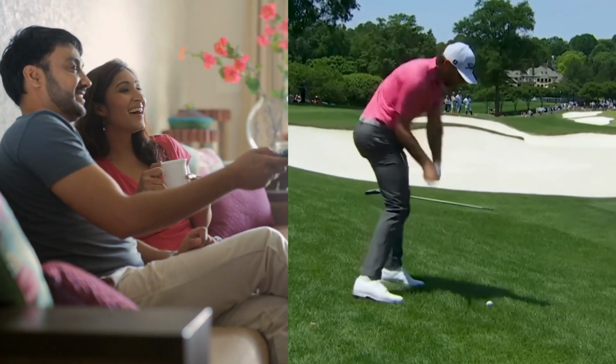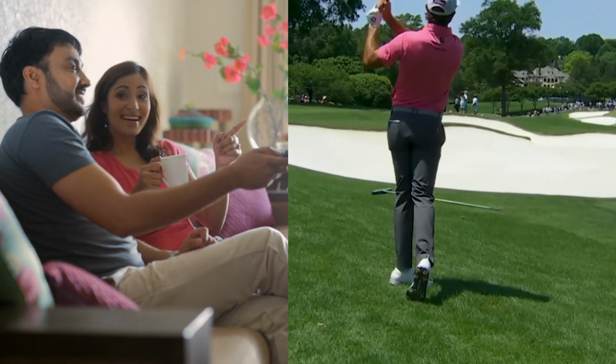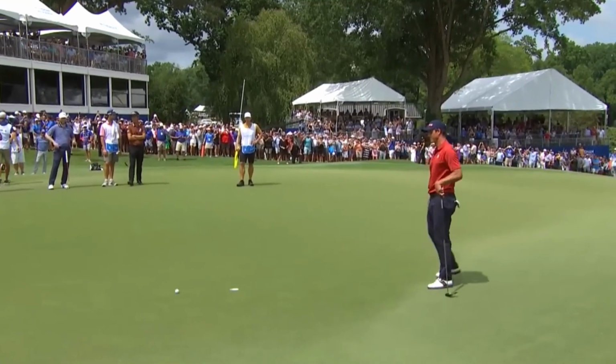The average golfer sees a sport. The pro sees a science. Every muscle, every breath, every ounce of energy is accounted for. That's why a PGA golfer makes it look effortless, because it's anything but.